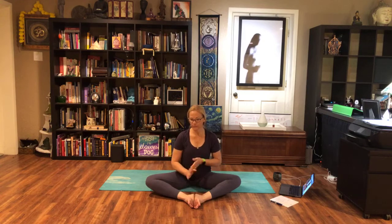Bound angle pose, which is Cobblers Pose. And we're going to grab the outsides of our feet. And maybe today, that's all you're doing. That's okay. We're playing together. It's a way that we can have basically coffee club every morning at 9 a.m. plus yoga. That's it, right? So we do what we can.